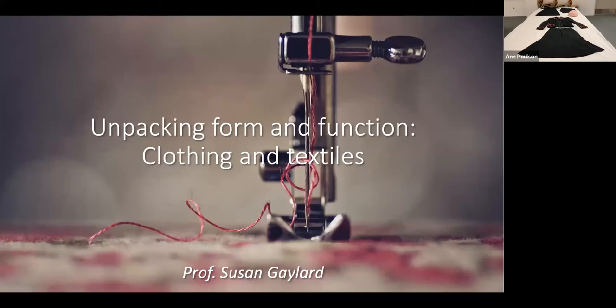So today is our second installment in the Unpacking Form and Function series. If any of you were with us last week, I would just like to apologize again for the technical difficulties. I think we've worked out everything this time, so we should be good to go. And I would just like to remind everyone that we are recording these programs. So yeah, you're being recorded. All right, now I will pass this over to Susan, who will lead this fantastic discussion about these Schiaparelli pieces. Thank you so much.